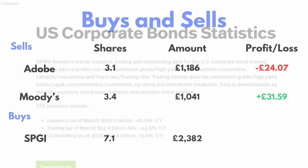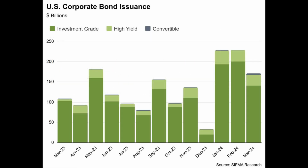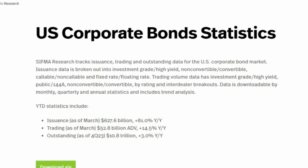So I did a little research and found lots of information pointing to a very strong growth in the credit rating industry. This is basically because there was a big decline in bond issuance due to high interest rates in 2022, which led to revenue declines for SPGI, S&P Global and Moody's. So fast forward to 2024, and I found this report on bond issuance and debt issuance, published on the 2nd of April. Taking out all the boring parts, corporate bond issuance was up 81% year over year in Q1 2024.